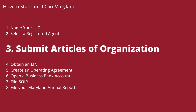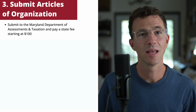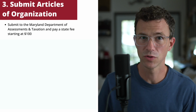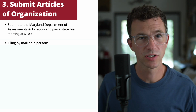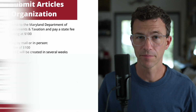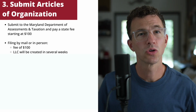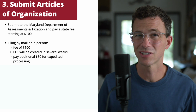Step 3, submit articles of organization with the Maryland Department of Assessments and Taxation and pay the state fee starting at $100. The fees here are a little bit confusing, so let me explain the different pricing options. You can file by mail or in person and pay a fee of just $100, but it'll take several weeks to create your LLC. This page gives you the approximate wait times for the different options. You can pay an additional $50 to get the filing expedited, to get your LLC in around 7 business days.